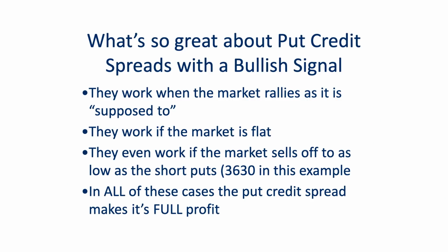But I want you to focus on one more thing, and that's this. It's not like there's some divine law that requires the market to close higher 16 days later when we receive a bullish signal like this. There are, of course, occasions where this signal doesn't work out and the market doesn't rally after the bullish signal like the one our traders are relying upon. In those cases, you can still make your full cash flow as your profit as long as the market closes above the short puts of your credit spread on expiration day, which in this case are the 36.30 puts.